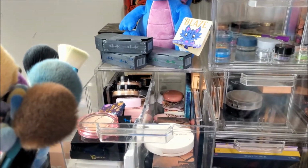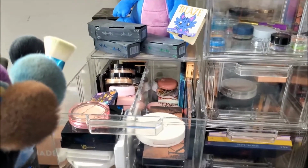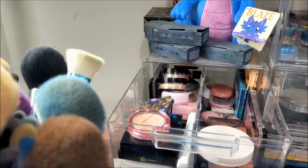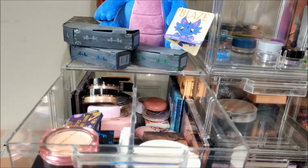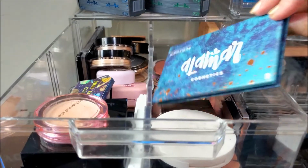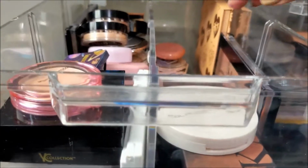All right, so that leaves us with blush and highlighter. I have 2 blush I'm getting rid of. I already got rid of another blush and a whole bunch of highlighters. And I'm keeping 2 highlighters. What do I want to do here? I'm thinking really hard. So I'm going to take the blush trio out and take a look at that. That one actually may have a warm shade.